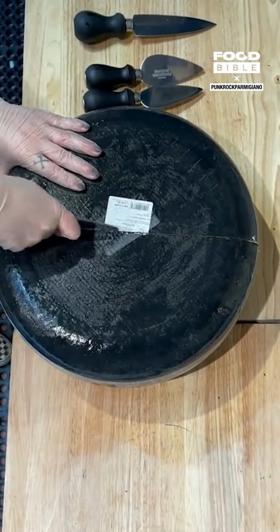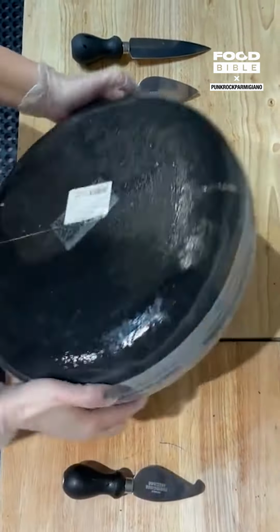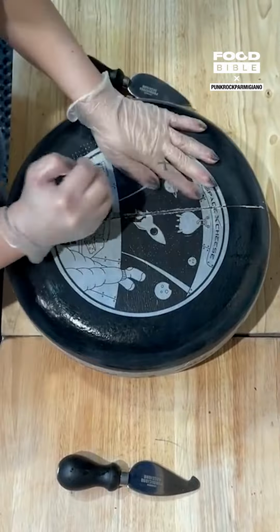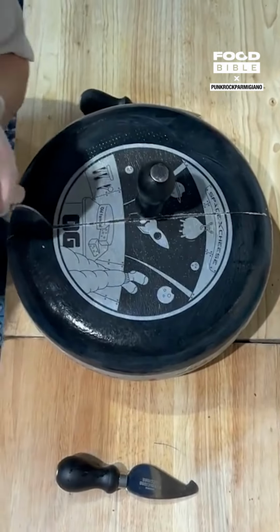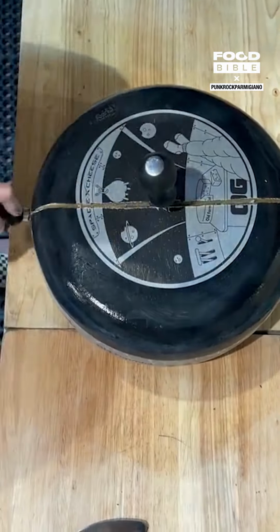This wheel weighs about 24 pounds, so it's a pretty big boy, and it's aged for about 9 months, so it is a hard cheese, but it does have a very fudgy bite to it. When we open the wheel, you'll see that it has a lot of those really lovely tyrosine crystals, the little crunchy crystals that everyone loves.